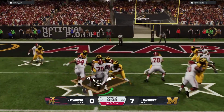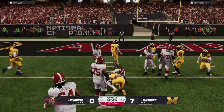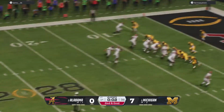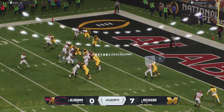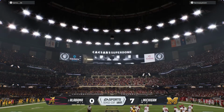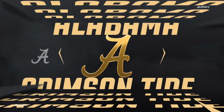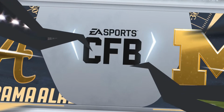First and goal, handoff. Defense makes the tackle with the clock running. That'll probably be the final play of this first quarter. It's Michigan in front at the end of the quarter. We've reached the end of one in this battle for the national championship. Before moving on, let's check out the stats so far.